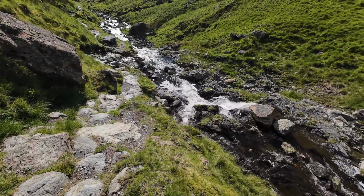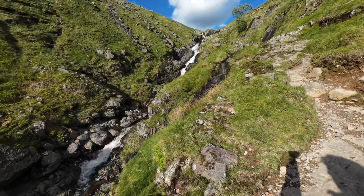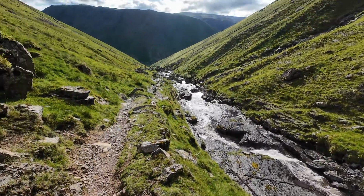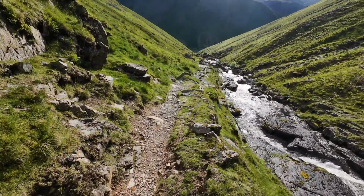They seem a lot harder going down than going up, but it's all doable, all doable. Okay, so we're just down from this lovely waterfall, and then we're just behind that wall. We've done all the hard bits, sorry. Did all the scrambles, and now it's just the easy section.